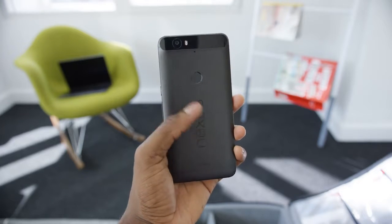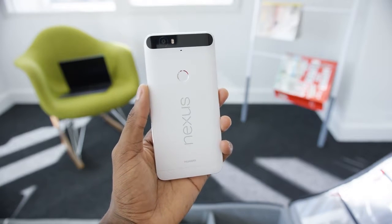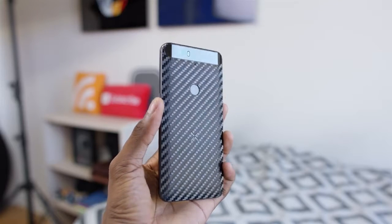But it is the most fingerprint magnety of any of them, so you might go with the white if you like the more traditional Nexus look, or you could rock a skin, which can also look super dope. I'll leave a link to this one below.